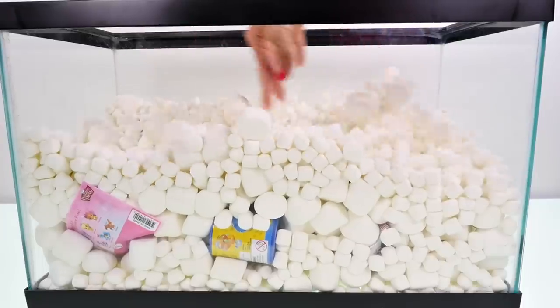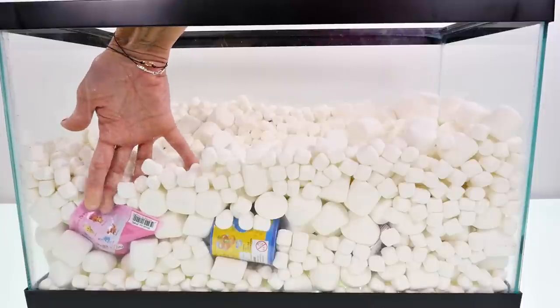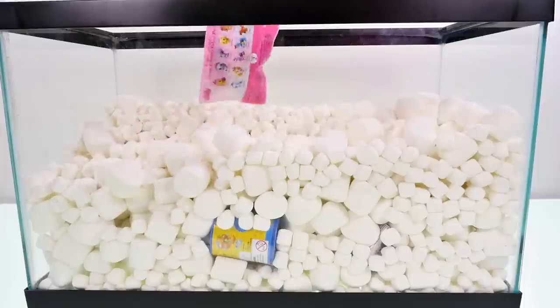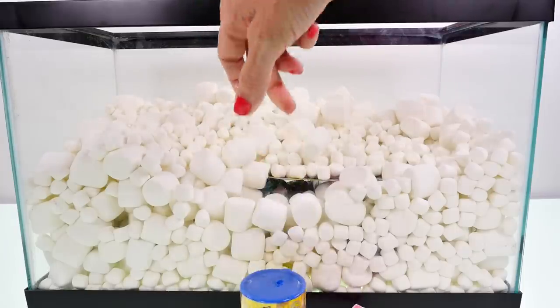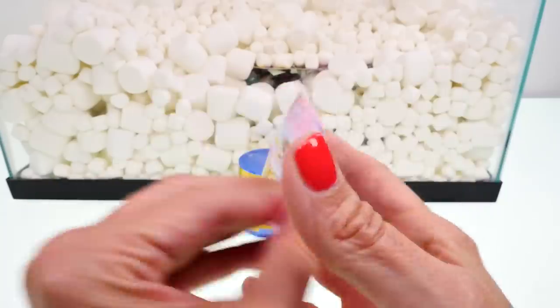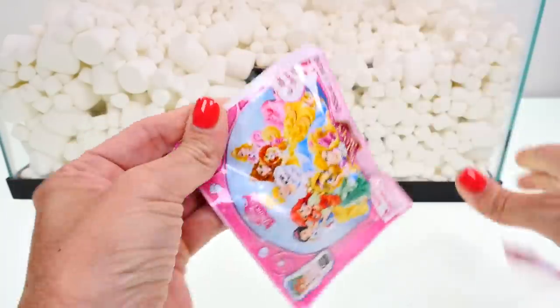Hey guys, this is Amy Jo, and I'm back at it again, digging around in a bunch of marshmallows, finding surprises for you. And the first thing we have is a Palace Pets blind bag. Let's see who we get.